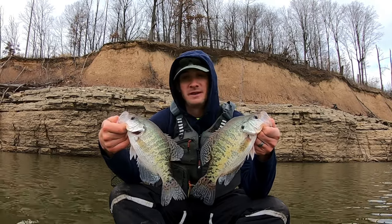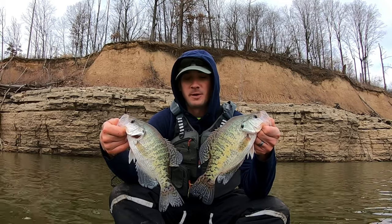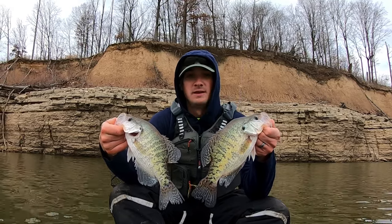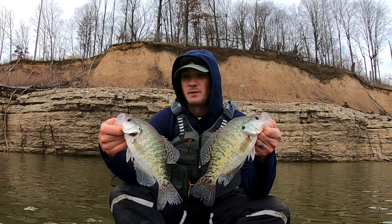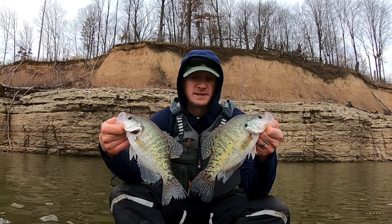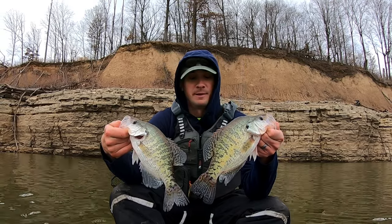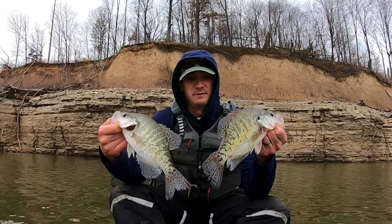Just an awesome day of fishing. Like I said, the winds were nice and calm for the most part, and the fish were pretty cooperative. I found most of the fish in 10 to 12 feet of water. They were 4 or 5 feet down. That seemed to be the ticket. They were easy to find once you got dialed in. I was getting a lot of bites, so fun day out here.